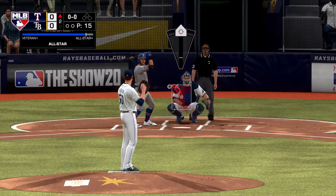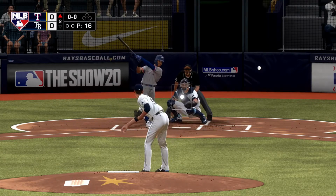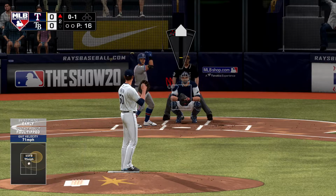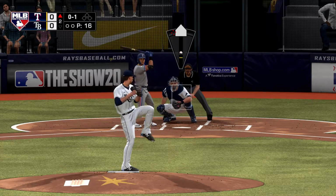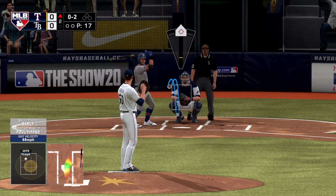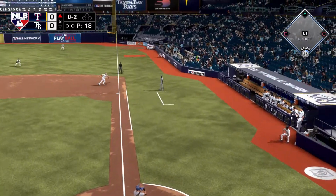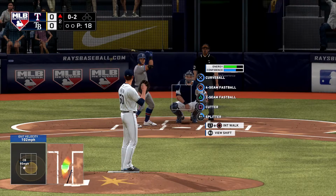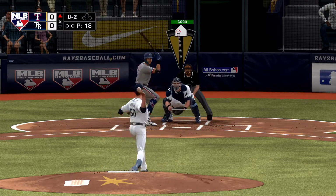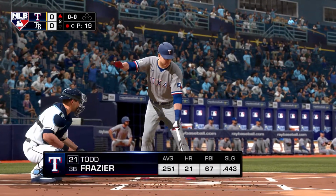Next to bat will be the Texas cleanup hitter, Willie Calhoun. He'll get us started in the top of the second. I had him guessing that time as he's barely able to foul it away. Into the windup. Here comes the 0-1. Stays alive. Still 0-2. Nothing in 2 count, and the pitch. Boy, good cutting action to that pitch as that's the first out of the inning.